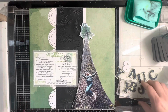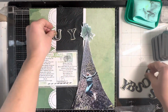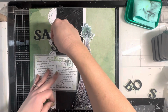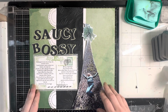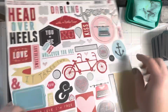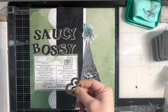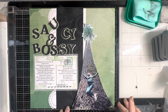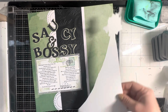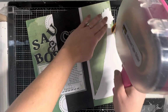So, again, I love a good title, and I love funny things and rhyming things and punnies. And so I thought, I need to do something like that for the page that's all about me. But my one complaint about the alphas is there is no ampersand. And I love a good ampersand. But anyway, I found this lovely little sticker on an old sticker sheet. So I decided to use that. Now we're getting ready to stick everything down. We're almost done.